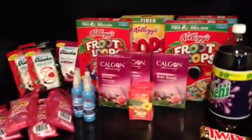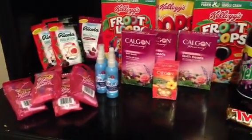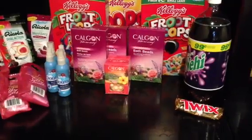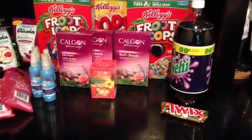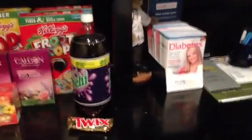This total transaction came out to $28. And I also got back $28, but I only had $30 in plus ups, which means I had to put in $2 worth of foolishness, which was the knee high for 79 cents and the Twix for 79 cents. So this is the receipt. Let's see if I can focus. Here we go.